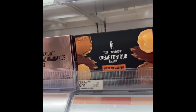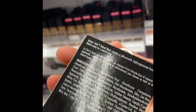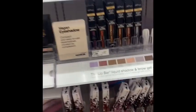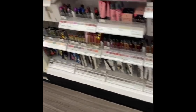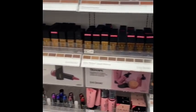So here are some of the blushes. Let's go with this one here, and Toasted Almond. And I don't see any primer. I don't see anything else.